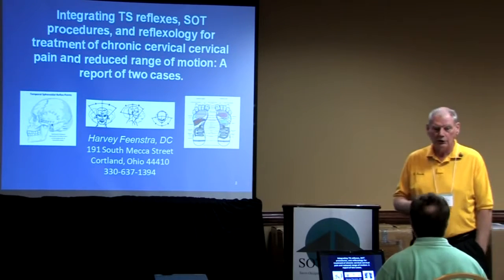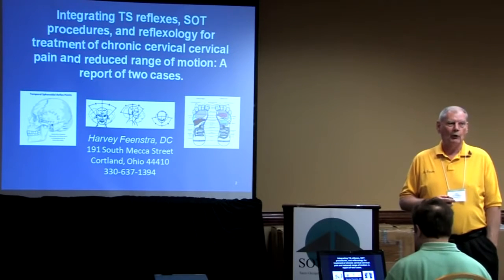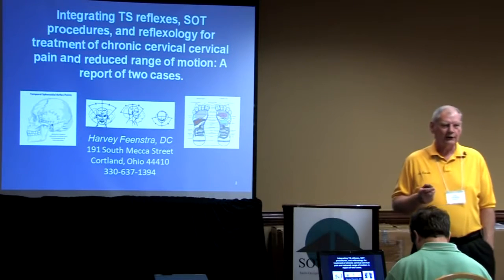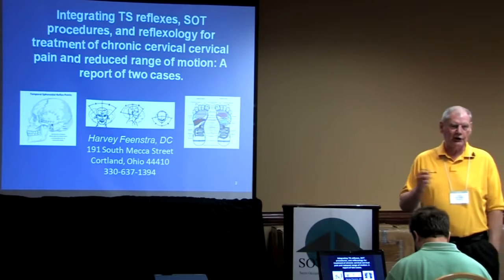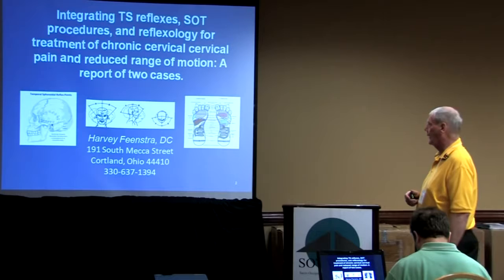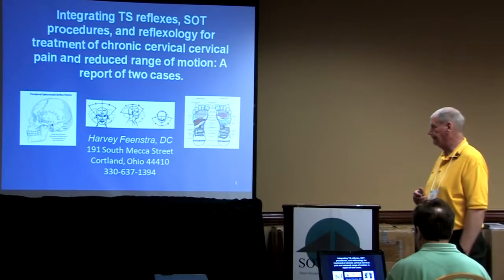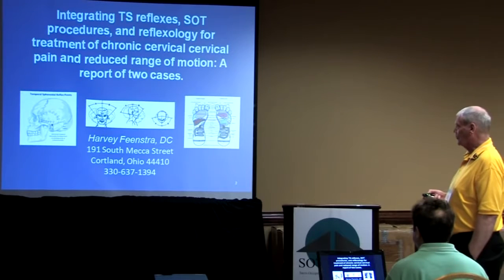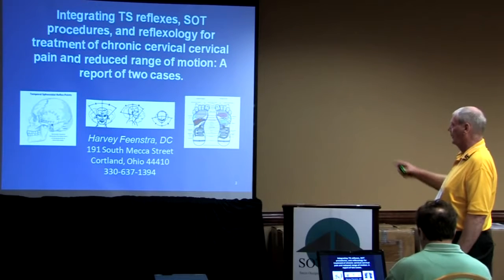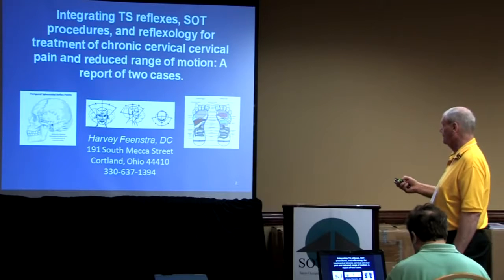One of the things that Medicare wants for their proofs is range of motion, and workman's comp likes to see range of motion changes as well. So it's a good indicator of effective treatment. These charts show the TS reflexes on the left there, and the range of motions, and then the reflexes on the feet.